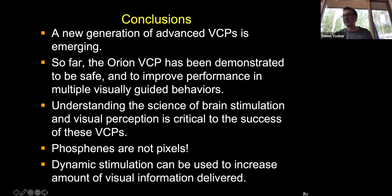But phosphenes are not pixels, and dynamic stimulation, we've shown in an admittedly crude but, I think, powerful way, is a novel approach to stimulation that can be used to increase the amount of visual information that's delivered to subjects and allows them, in our experience at least, for the first time, to have some version of a crude percept that is coherent and matches a visual form.